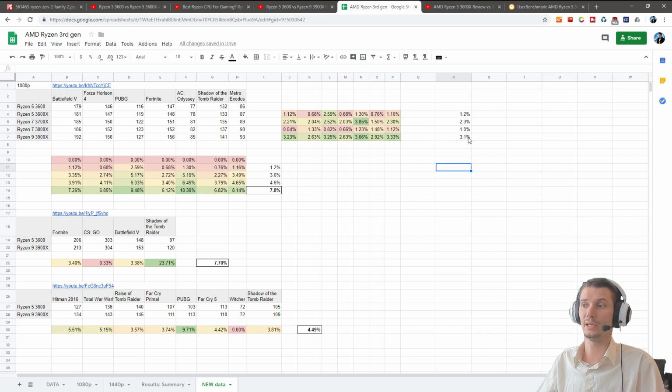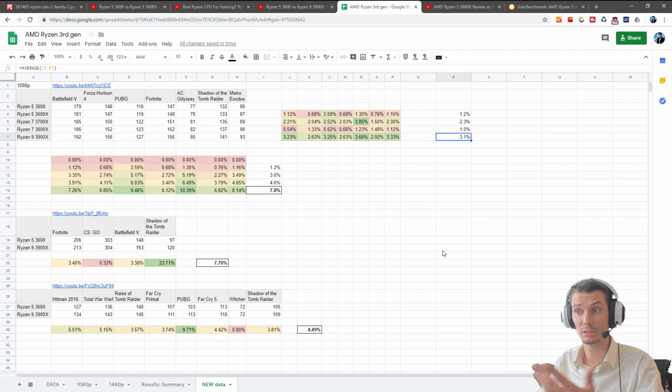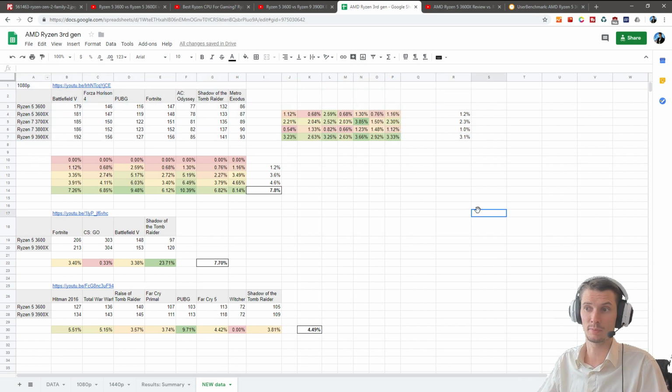And then the latest best compared to the previous one, 3800X and 3900X, yeah, this is some 3% increase. That's it. This is basically from here.